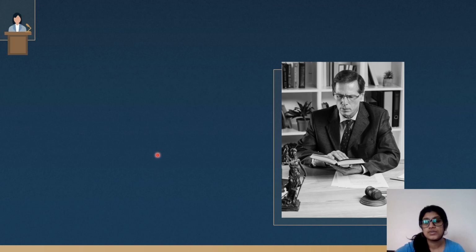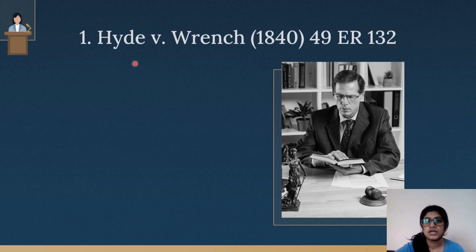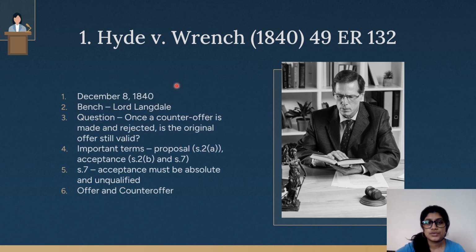Alright, so the first case we'll look at is Hyde v. Wrench. This was a UK case in the year 1840. It was a single bench judgment and it deals with counter offer. It deals with the question of whether, once a counter offer has been made, the previous offer would still be valid? So the terms that you have to remember are proposal, which is an alternate term for offer, and acceptance.